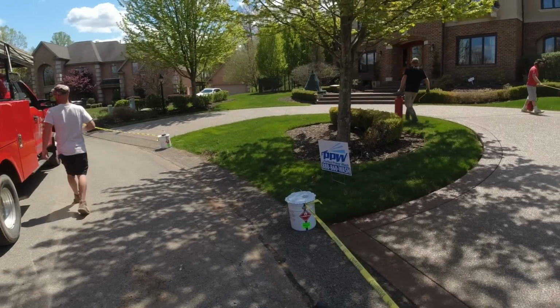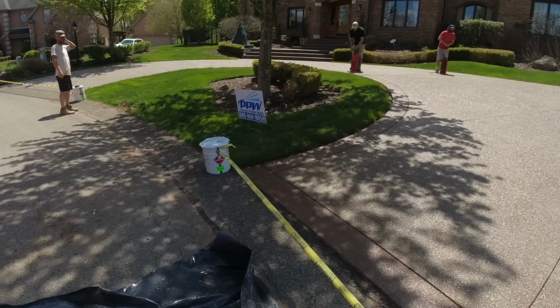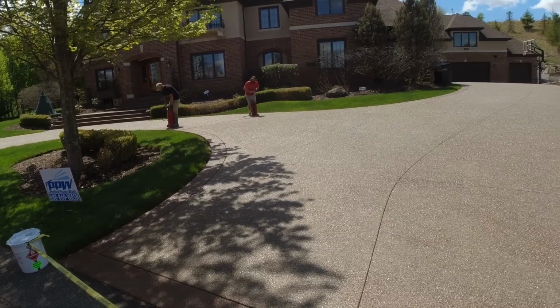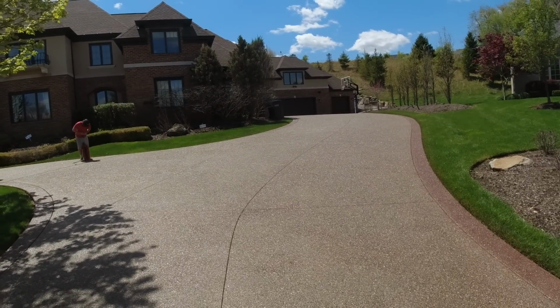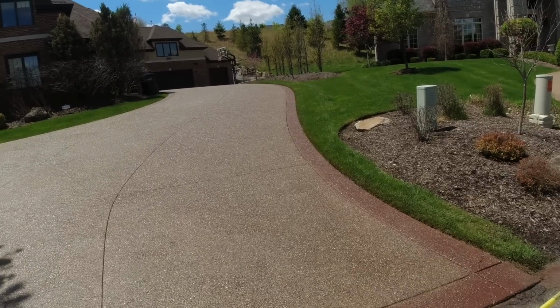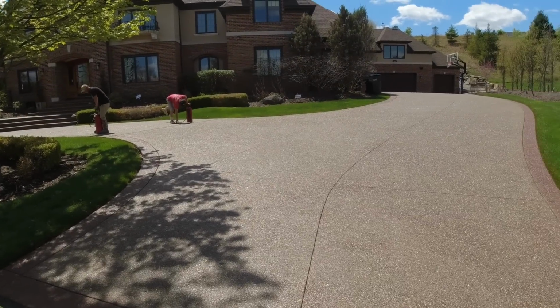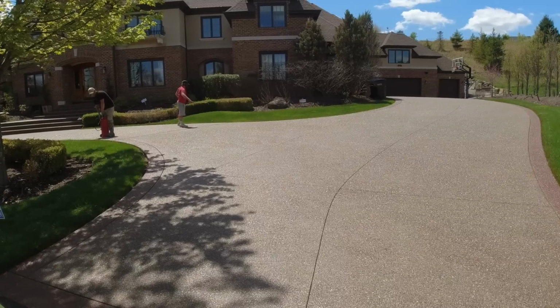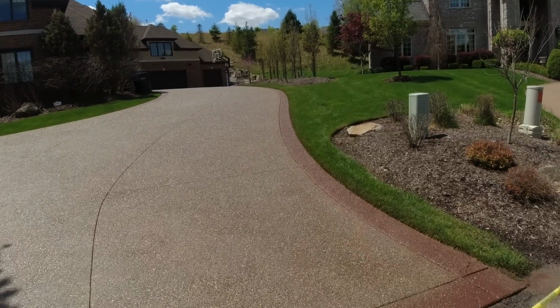Happy sealing. So it was very simple. A few tips you want to remember from this video. Clean and dry, not a real hot day, and a nice even coat. We let it dry real good while I was doing the border, and then the guys just followed it up with a light second coat after the sealer was already dry.